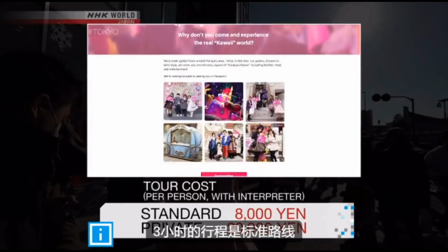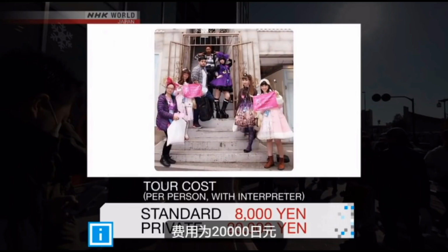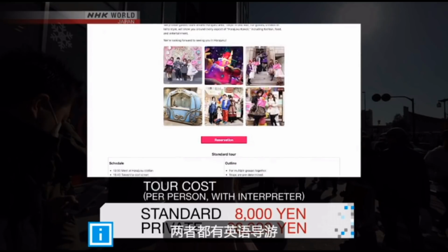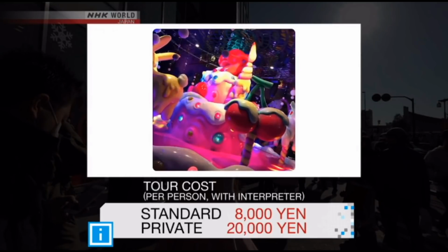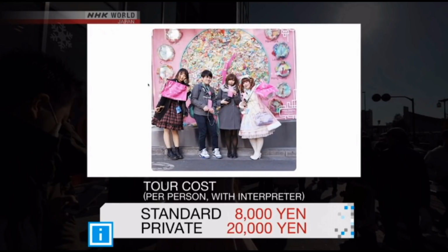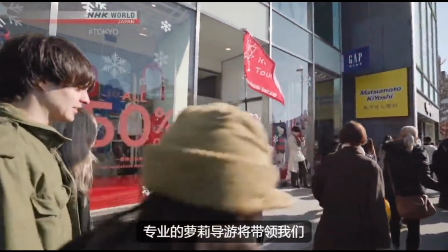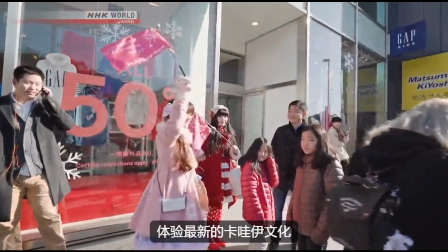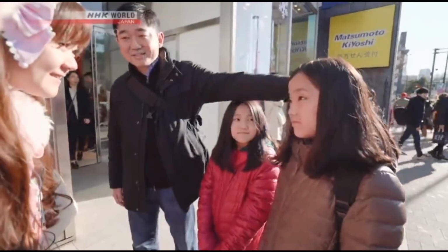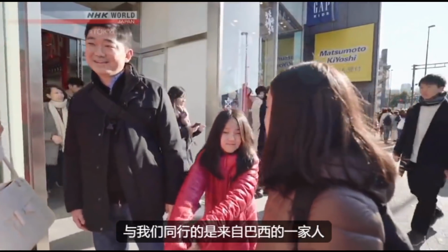The 3-hour tour options are a standard course for 8,000 yen and a private tour you can tailor to your preferences for 20,000 yen, both with an English-speaking guide. Remember to book ahead online. We'll be experiencing the latest Kawaii culture with our expert Lolita guide. Joining us is a family from Brazil.